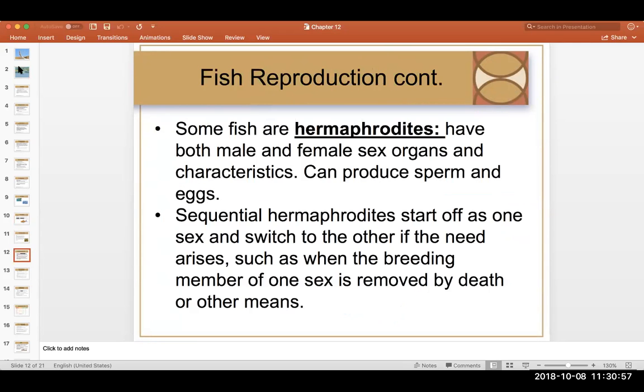We also talked about the fact that some fish are hermaphrodites, which is actually pretty cool. I just think everything on this slide about fish is very interesting. Hermaphrodites, and this can happen with any species, by the way, it's not just fish, fish just it's way more common. Some have both male and female sex organs and characteristics, so they can produce both sperm and eggs. So be familiar with that term and what that means because it's important when you talk about fish. And then sequential hermaphrodites are just a version of that where they actually start off as one sex and then they can switch to the other if the need arises. And I just think that's super cool.